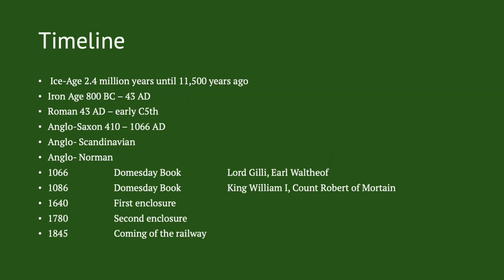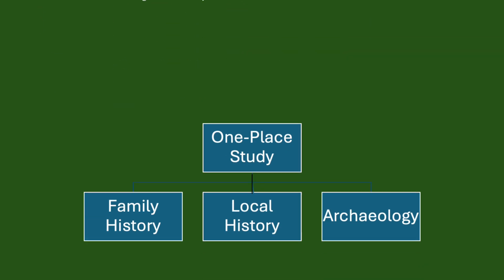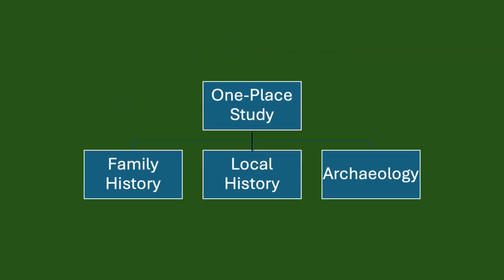This enabled me to draw up a timeline to help me understand the enormity of the history and changes of Rillington and its environs. I believe family history and local history needs a third sibling. Archaeology underpins when the Ice Age receded and hence the evolution of the area. It's fascinating to think about the settlements that have been in the area since the last Ice Age.